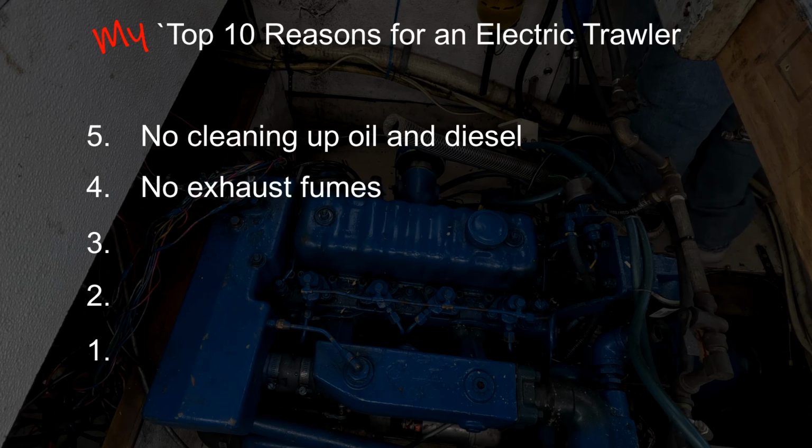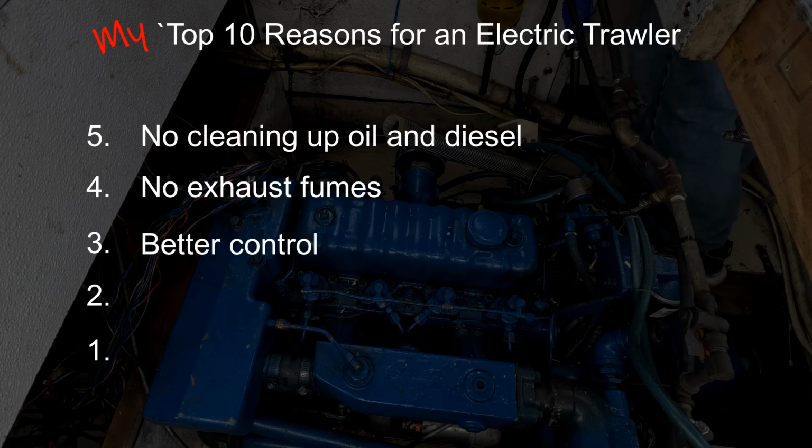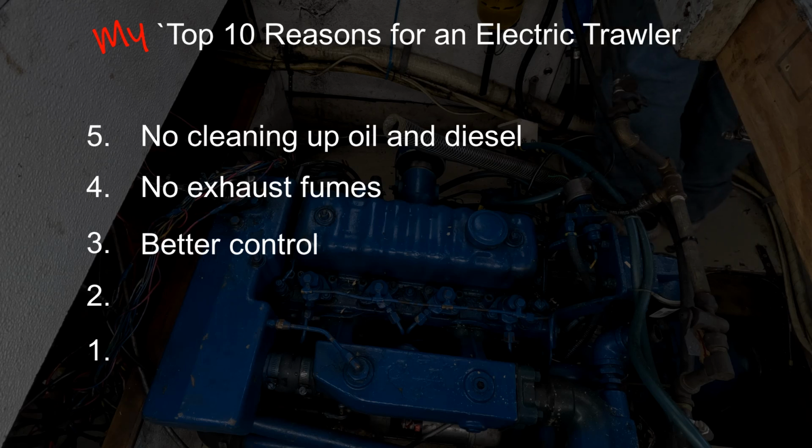And that leads us to number 4, no exhaust fumes. Not just what's outside, but what gets inside. The best you can ever hope for is to get nose blind to it. Number 3, better control. You can have more control stations, and that's good with electric, but even better, you got better physical control at low RPM. If you've ever had to go slow into a marina and have to bump in and out of gear to maintain speed, you know what I'm talking about. That doesn't exist with electric, and for me, that's important.